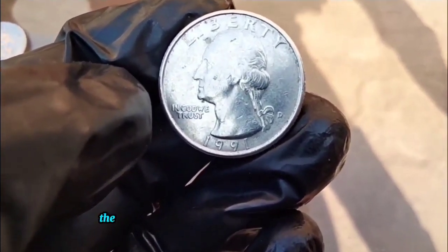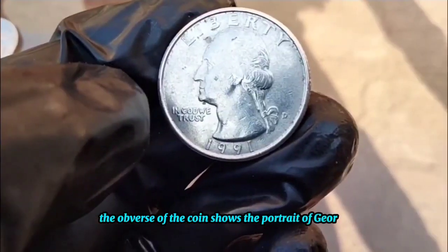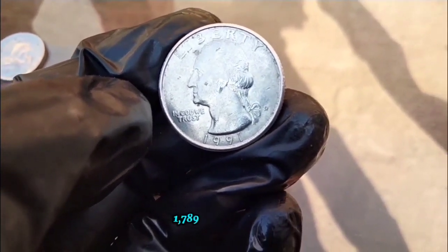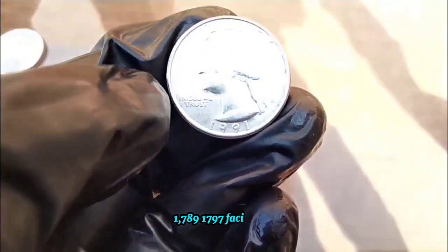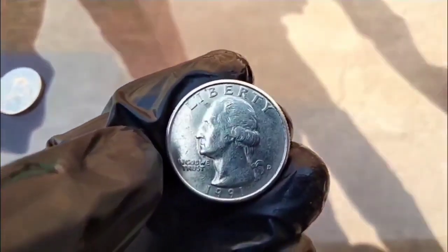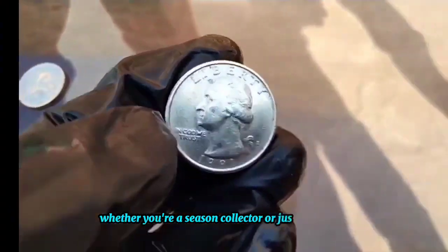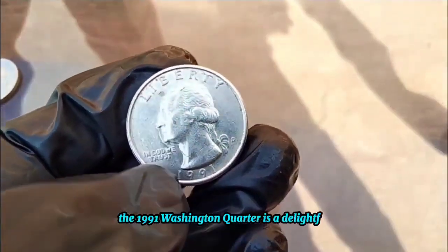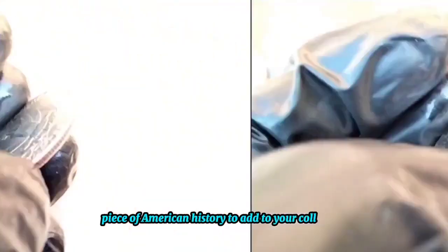At its center, the obverse of the coin shows the portrait of George Washington, the first president of the United States, facing left. He has long hair tied below the neck with a ribbon. Whether you're a seasoned collector or just beginning your numismatic journey, the 1991 Washington quarter is a delightful piece of American history to add to your collection.